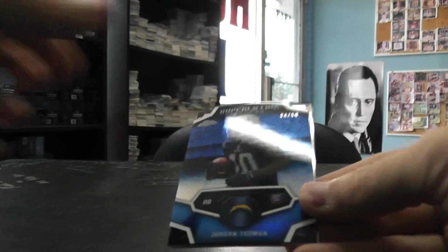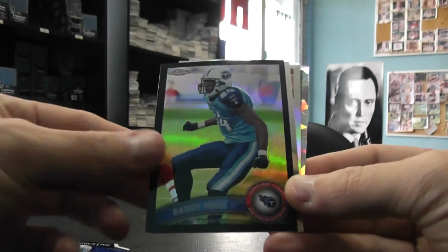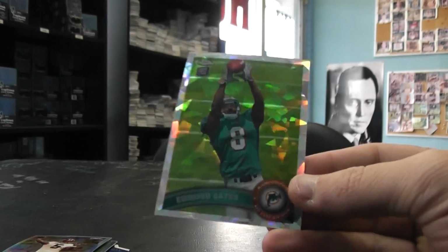All right, let's recap it here. We got Jordan Todman, superlative blue, numbered to 50, 34 of 50. Randy Moss, black. Bilal Powell, autograph. Sepia, Donovan McNabb. And Atomic, Edmund Gates. And that will do, sir.